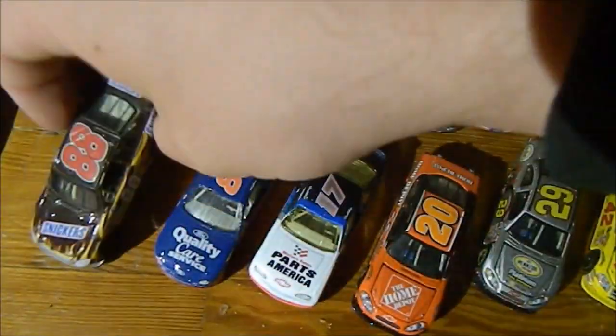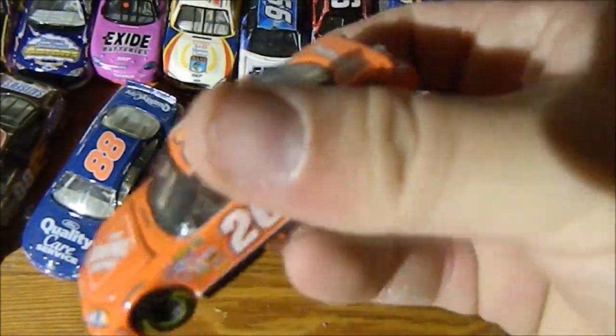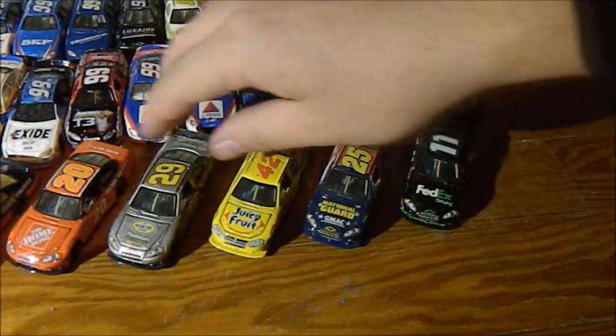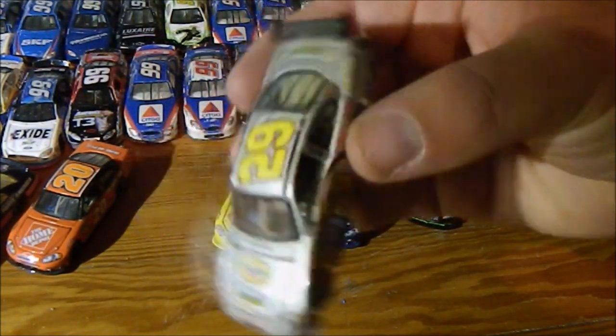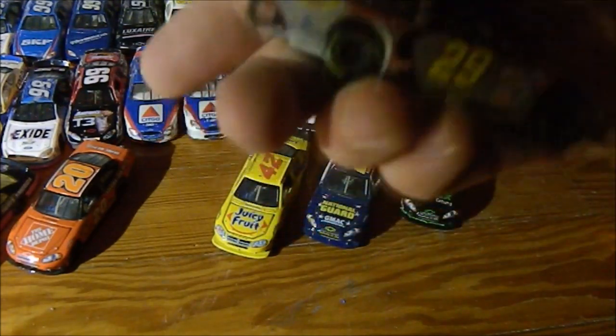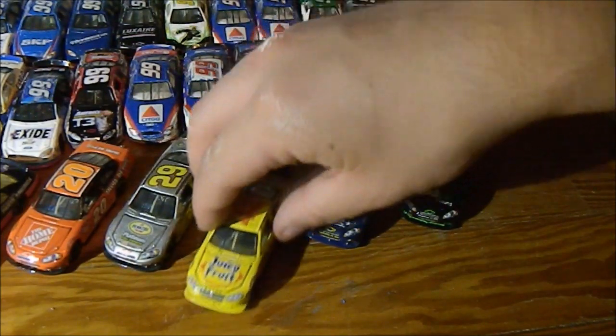And here's some special cars, and of course these were easy to break. Broke the wing off that car. And then there's the old Dale Jarrett, old Michael Waltrip. Broke the wing off this Tony Stewart, which I'm pretty upset about. And then here's 4 cars that I have intact still. This Kevin Harvick. Actually, this wing is actually glued on, I think. Yeah, that wing got glued on because it fell off.